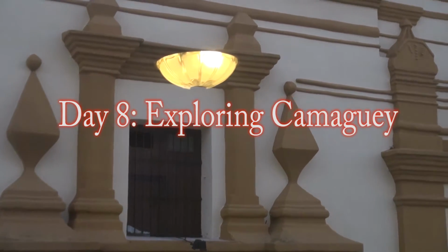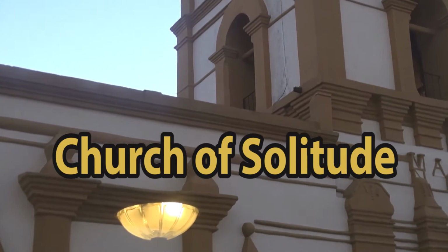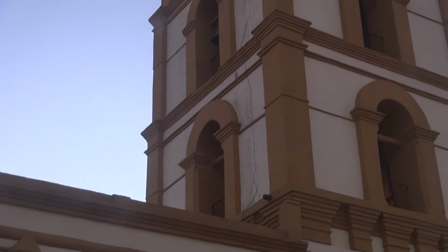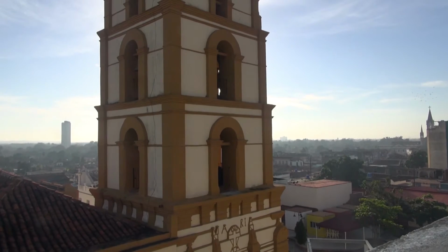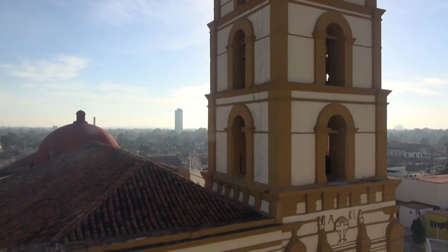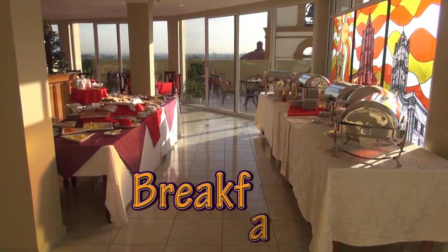It's 6:30 in the morning. The church bells are ringing. It's an automatic wake-up call from our room. Day 8, Tuesday, 8 December, dawns in the city of Camagüey. The hotel has a small but pretty buffet.